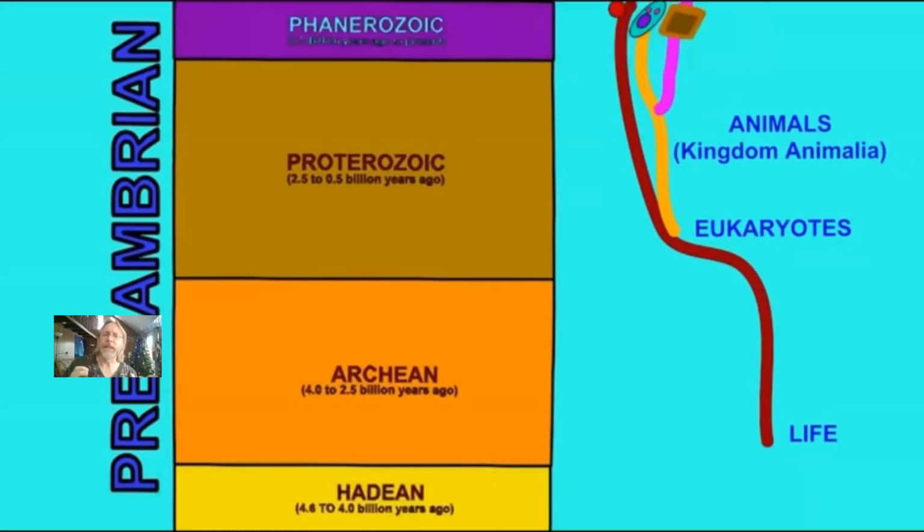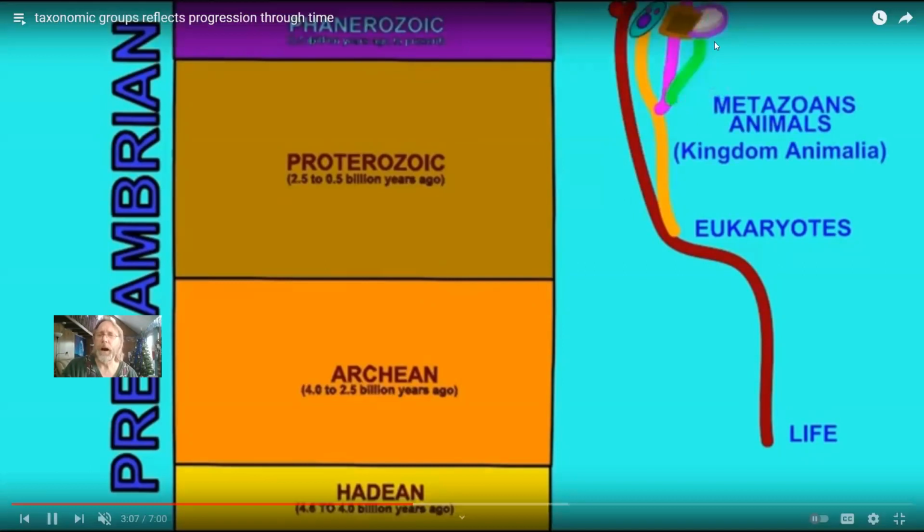And then there are subsets of animals. So there are metazoan animals with nervous system. There are bilaterally symmetric animals like worms, etc. So then they would be smaller and smaller divisions.